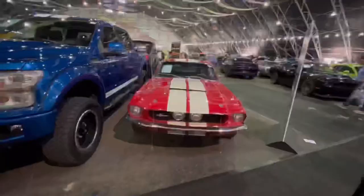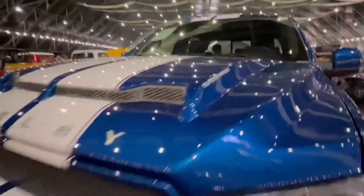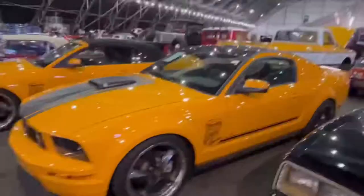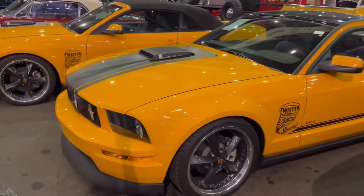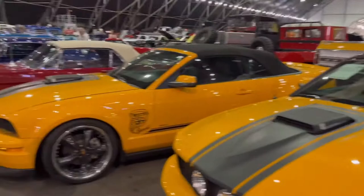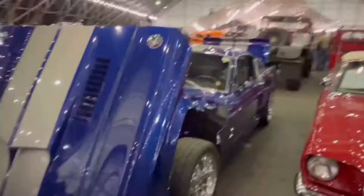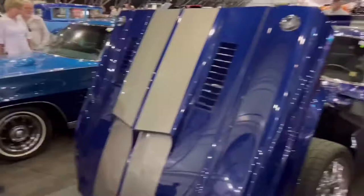Shelby truck. Supercharged. This is supercharged. This thing is banging. Trans Am. Banging. Look at this GT. Banging. Another one. Twins, baby. I love parties that never end. This is nice. That's nice right there. Let me get one of these. I'll take one.